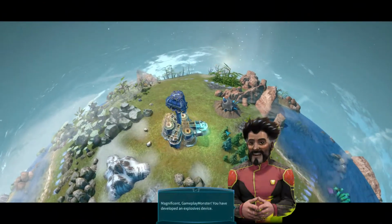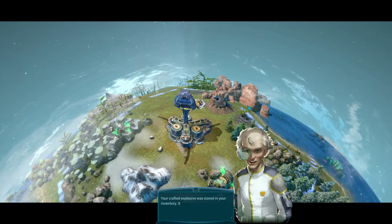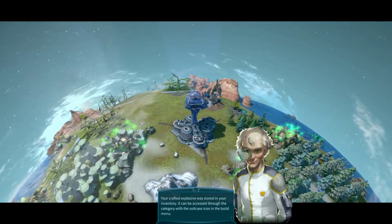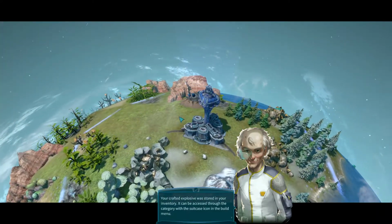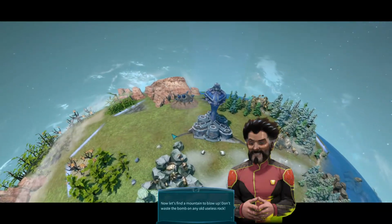Magnificent! You have developed an explosive device. Your crafted explosive was stored in your inventory. It can be accessed through the category with the suitcase icon in the Build menu. Now, let's find a mountain to blow up. Don't waste the bomb on any old useless rock.